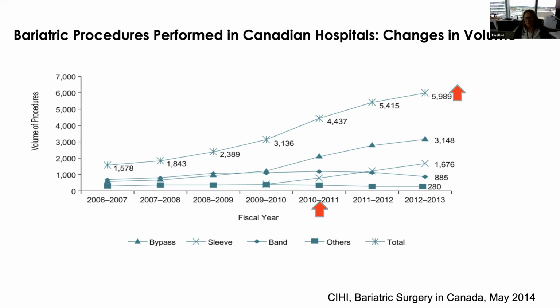But actually, when we looked at the data, and I'm just pointing out here 2010, you can see laparoscopic sleeve gastrectomy in 2010 was really only just starting out. So yes, we'd had gastric bypass happening here in Canada over a number of years, but now we had a new or investigational procedure that really was fairly unknown in 2010. So obviously a huge opportunity for research.